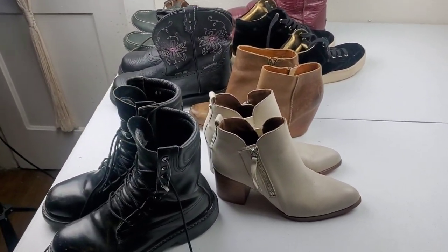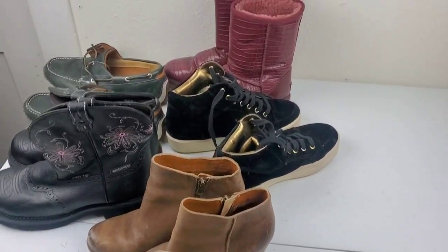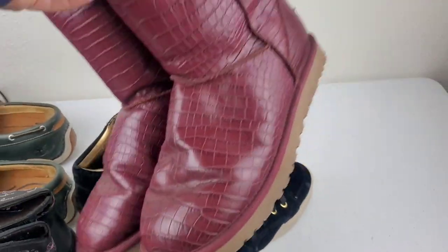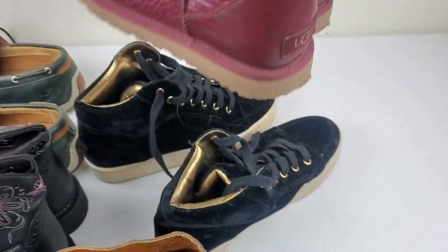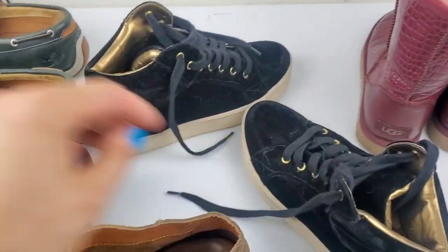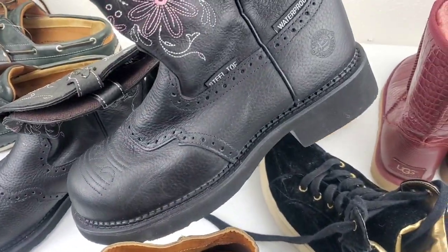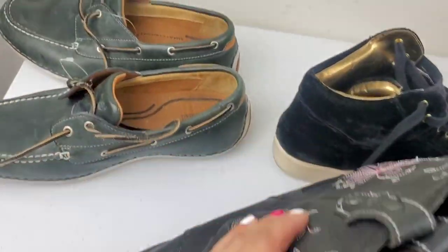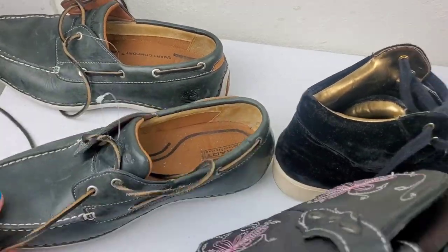Alright, now it is time to get down to work. So I'm working on shoes. I have been selling a lot of shoes, so I have been sourcing a lot of shoes. Well, actually, I think I've been sourcing a lot of shoes, so I've been selling a lot of shoes. Therefore, I'm continuing to list a lot of shoes.